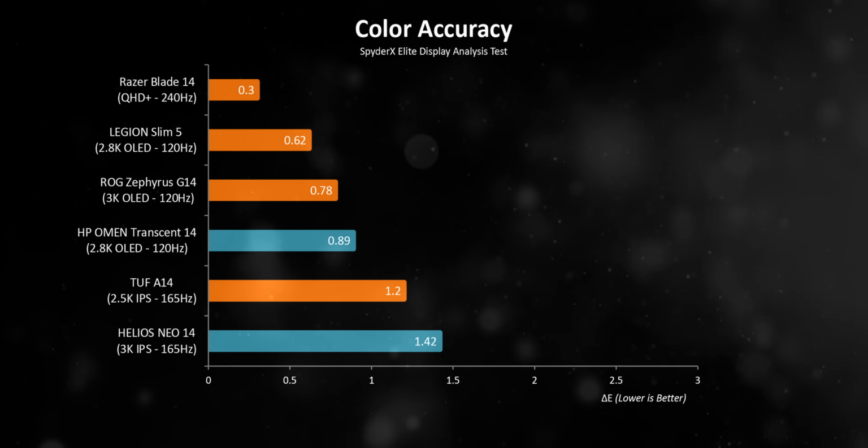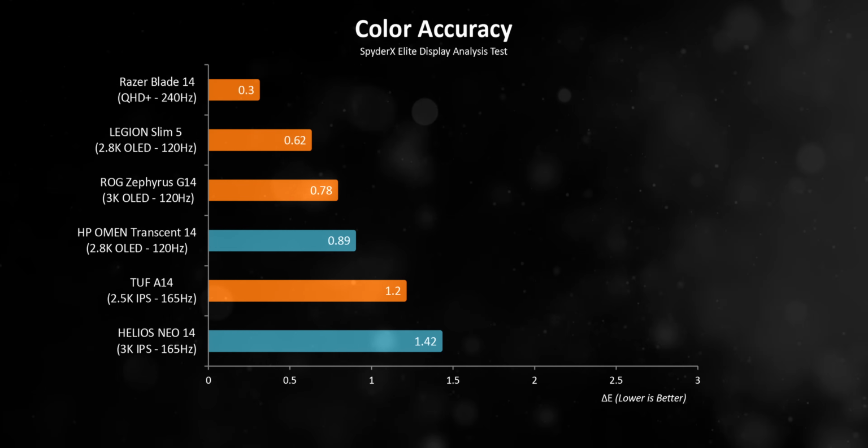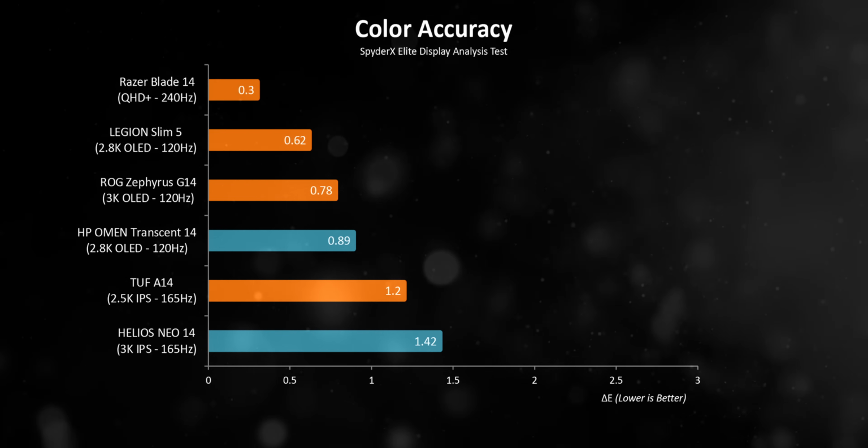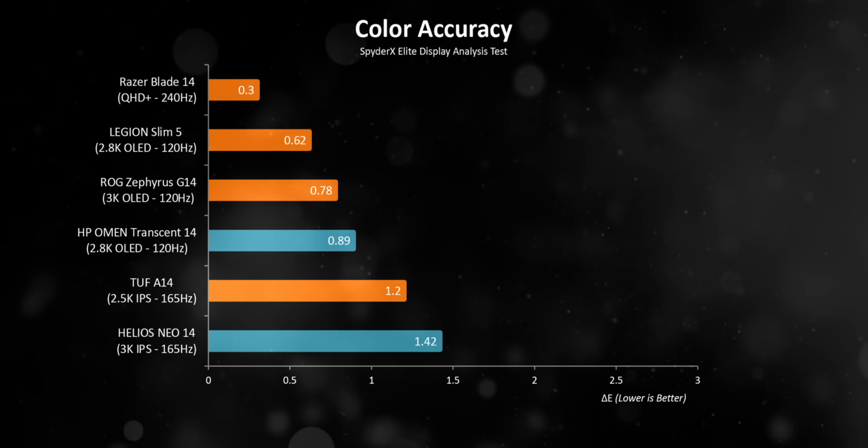The color accuracy in all these panels are really good, with the exception of the Neo 14 because it features a delta E value of 1.42. Remember, the lower the number, the better the color accuracy. To the naked eye, it might not look that bad, but if you're trying to get into some creative work where you want to match those reference colors, you want to pick a display with lower delta E values. And that's where the G14, the Blade 14, Slim 5, and the Omen definitely are good options.